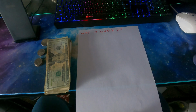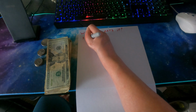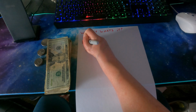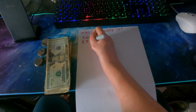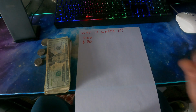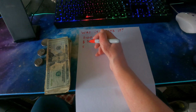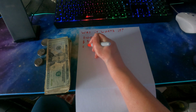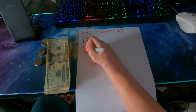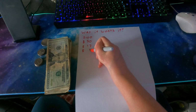These costs are very general. $100 for the seeds, $50 for the compost, $7 and $10 for the fertilizer, and $4 for the neem oil.